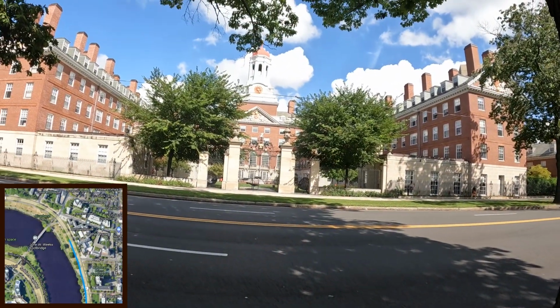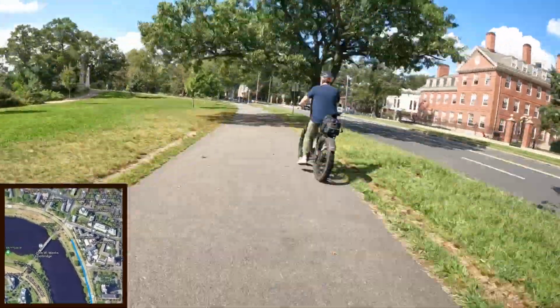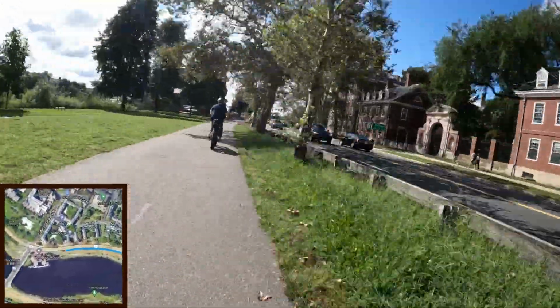So that is Harvard University. And most of Cambridge is Harvard, actually. That's just one of the many, many, many Harvard buildings. So yeah, we just passed MIT and Harvard.